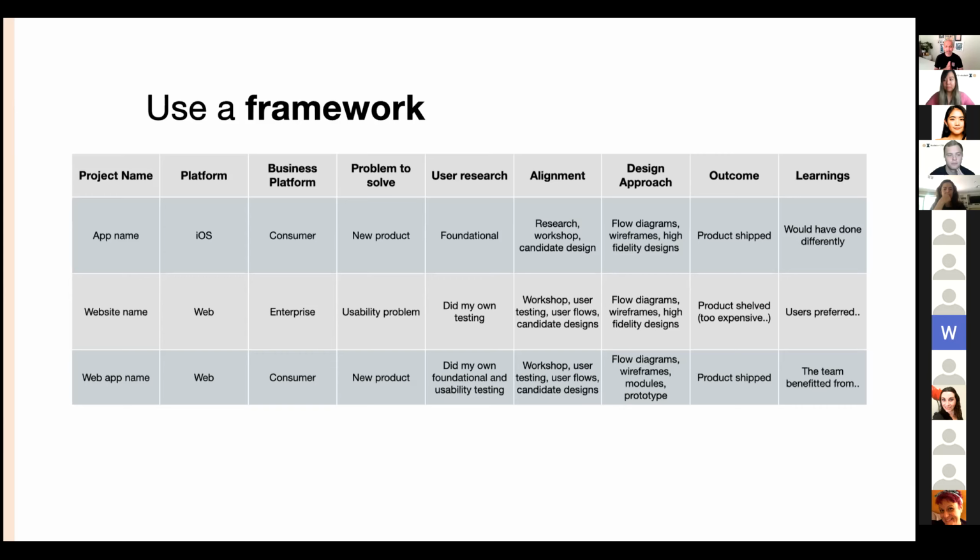And then lastly, learnings. Talking about success metrics, talking about how the product was received by your users, or what did you learn differently? What did you learn from that project? Or if you had to do this project all over again, what would you do differently?